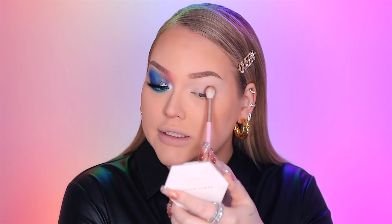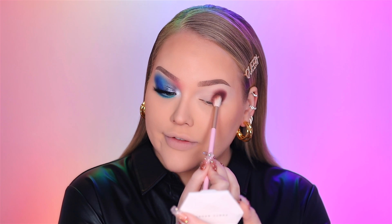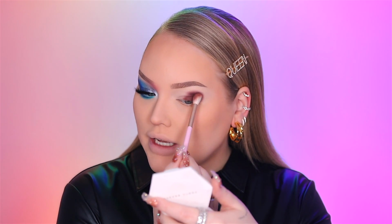Oh, oh, there's red in there. This is like a burgundy, like a deep reddish burgundy brown. This color, you guys, is giving it to me. This is such a stunning way of making a brown shade a bit more unique. By adding that drop of purple and red, it's a beautiful burgundy color, it's stunning.